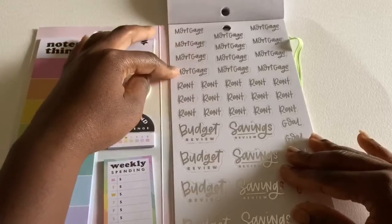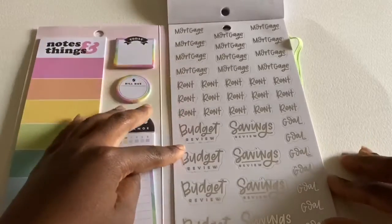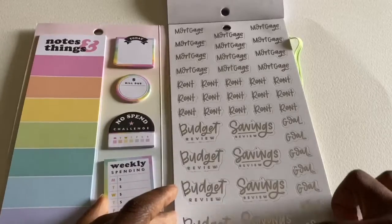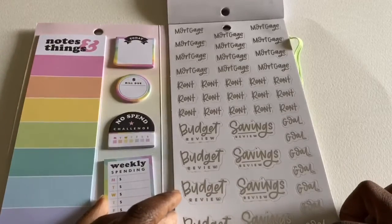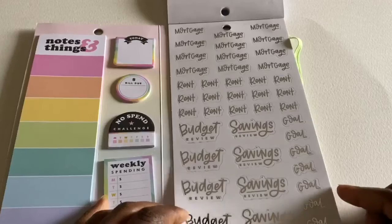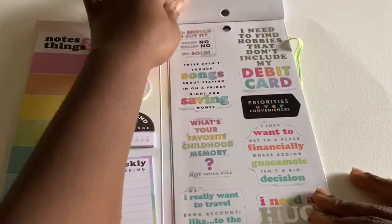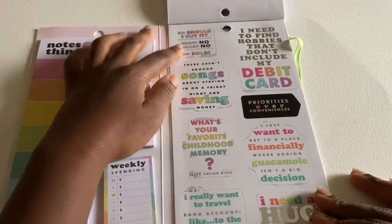Next up, mortgage, rent, budget review, your goals, savings review. Oh, it's awesome that they have a savings review. That's pretty neat. Because 2020, we're going to get our finances right. And then you have some quotes here.